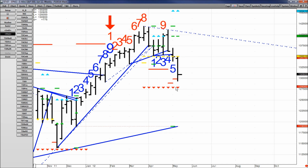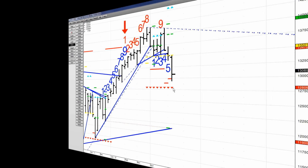We could blow right through this. Doesn't mean we're going to hit these targets. What it means for us is keep an open mind about where we could go in this direction and this direction.